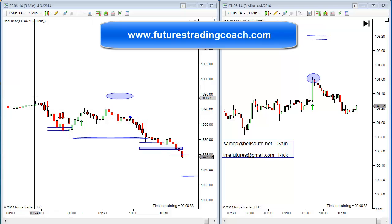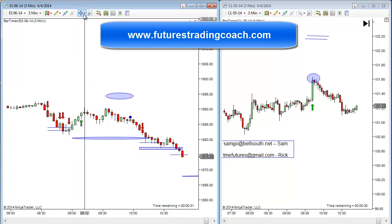Today we had one trade in crude oil, and then we had 1, 2, 3 entries in the ES with a couple add-on opportunities, and I'm going to let you know what we did. The first trade we got short was 1888.50. The time was 8:36 Central Standard Time.